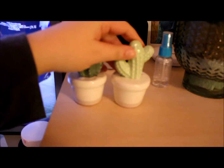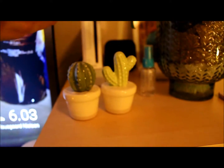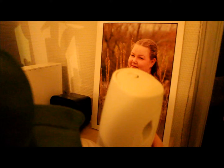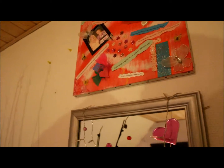Then I have these 2 little decor things. It's from Windsor, I think that's how I say it. I was gifted this as a stocking present last Christmas by my stepdad. I have my Wii, and yes, I do have a picture of myself. That was my prom picture. And then here I just have 2 mirrors that each have a fairy light around them. On top of it is a picture my sister made for my confirmation, which was with the trip to Legoland.